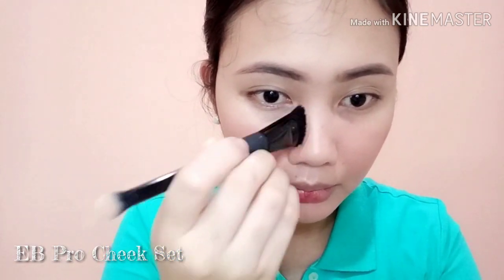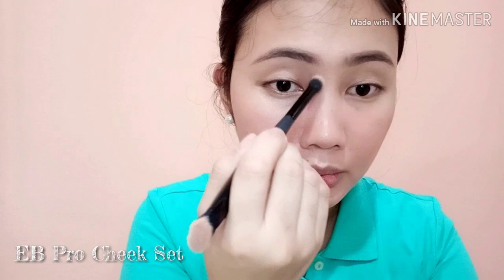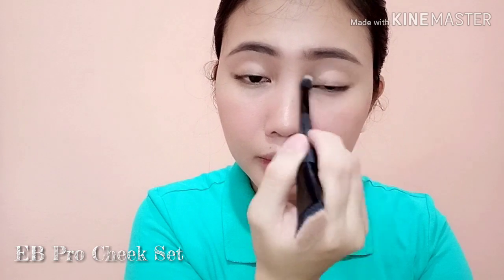Dito sa part na to, bumalik lang ako dun sa contour na shade dahil nakalimutan ko i-contour yung ilong ko kanina. Hindi ko alam kung bakit, pero yan ang hindi ko pwedeng skip sa makeup routine ko talaga, yung pagko-contour ng ilong. And then, ginagawa ko rin pala siyang eyeshadow just to give depth sa aking eyelids.